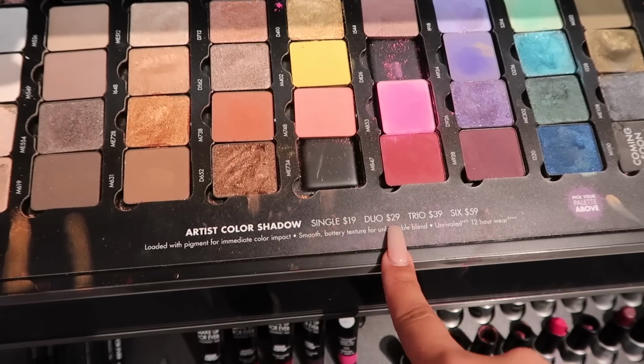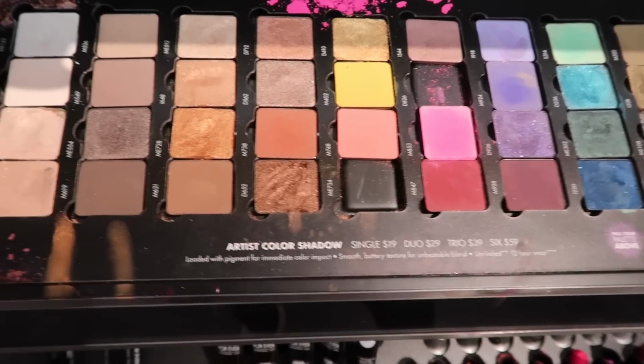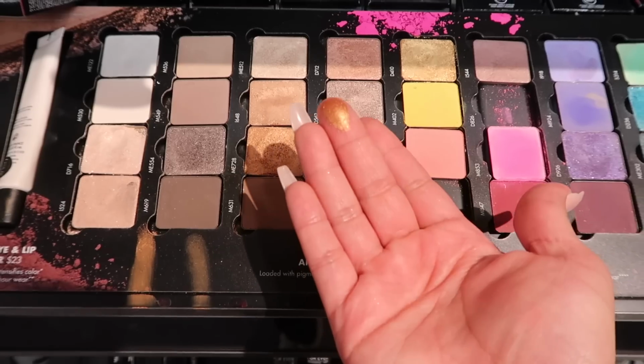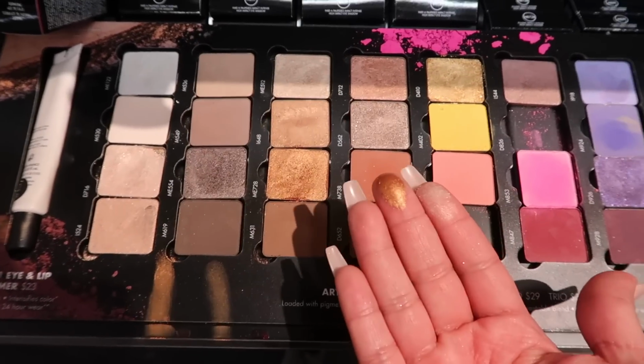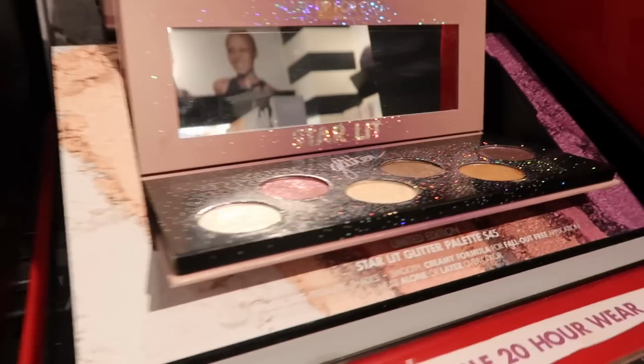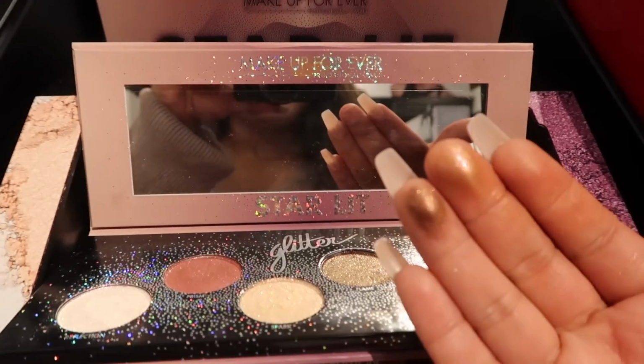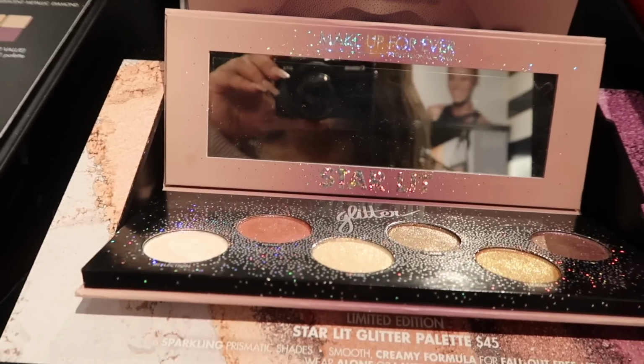The singles are $19, the duo are $29, the trio $39, and then the 6 for $59. Let me swatch. So pretty. Look, I love them. It's so pretty. I love it. So basically you can pick your shadows depending on how many you want. I also was looking at this and it caught my attention. It looks like such subtle shimmers but super pretty. Oh my god, I love it.